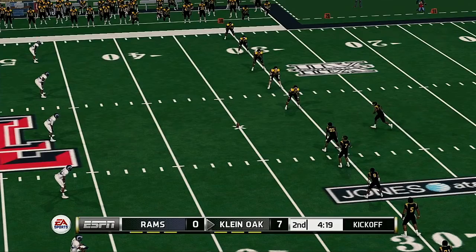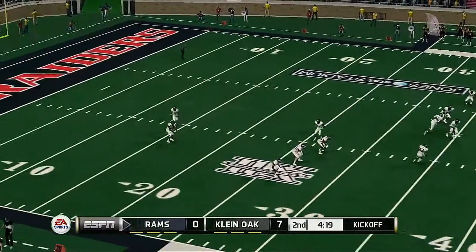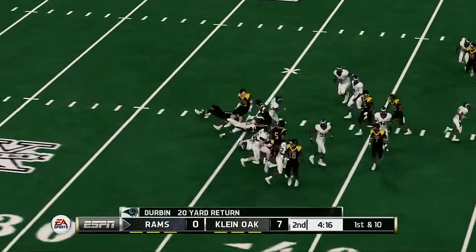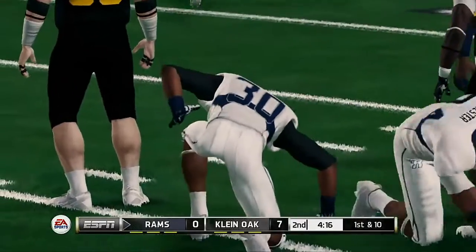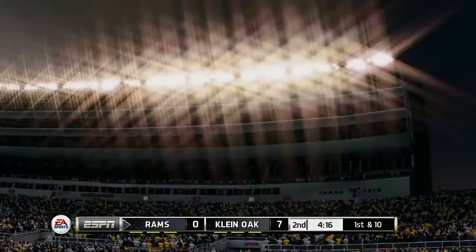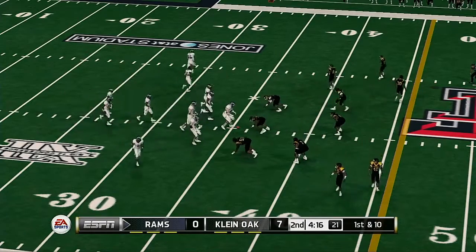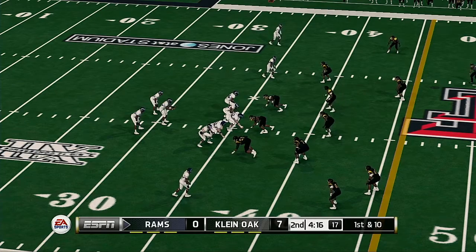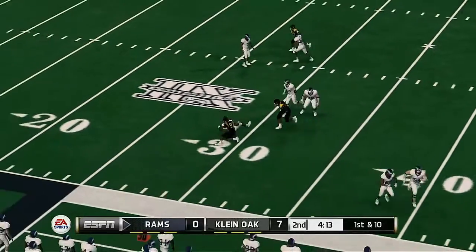Looks like they're ready for the kick. Durbin takes it at the 16. Last time the offense had it, they lost a fumble. So I'm pretty sure the coaching staff was over there talking about ball security. The defense, I'm sure, will be aggressive again. They love going for the strip and attacking the football.